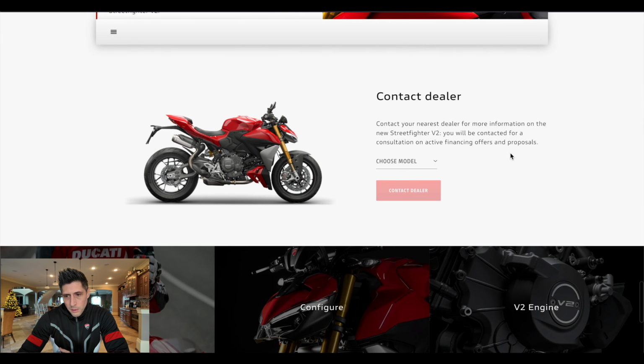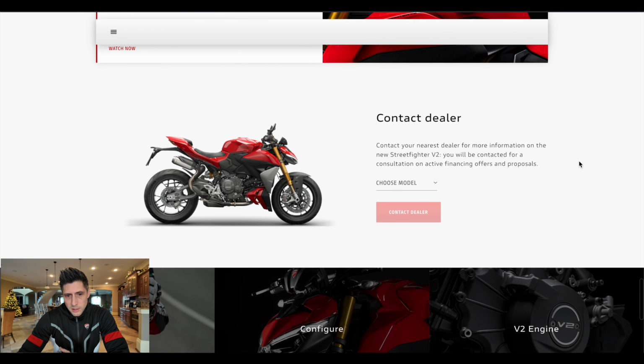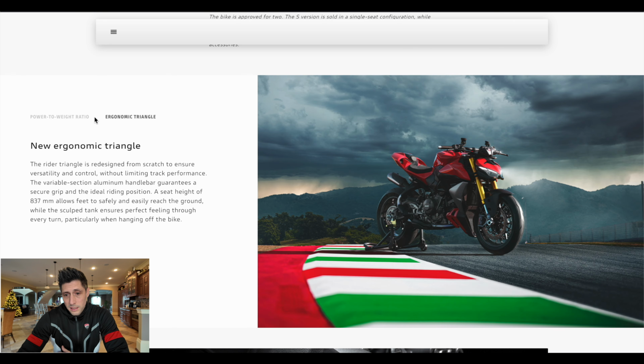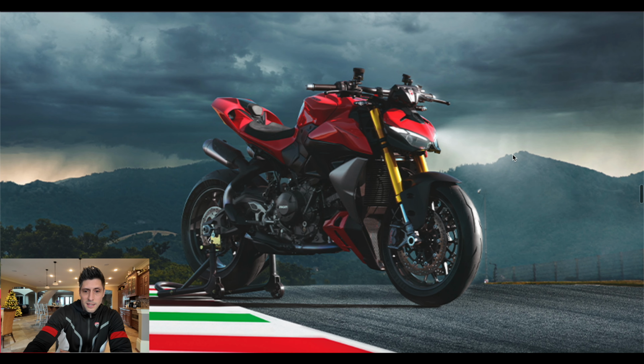I would rather prefer the V4 Streetfighter, I think, because it's still pretty easy to ride. So this would be more for somebody who's maybe a beginner, because let's see, 120 horsepower. Yeah, so it's the same engine. I think they pretty much pulled all the same stuff off. But that's a good looking shot of the bike. I think that looks pretty cool, and you can see the exhaust down underneath, which is cool.